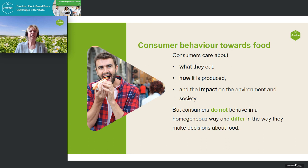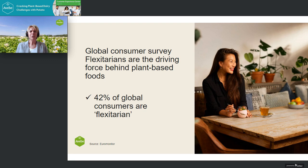But on the other hand, consumers do not behave in a homogeneous way and differ in the way they make decisions towards their food and what they will buy. So that brings me to the next trend, and that is where a global consumer survey is really showing that flexitarians are the largest consumer segment driving the force behind plant-based foods. And considering that 42% of global consumers are flexitarian, that really means that it's a very large consumer group.